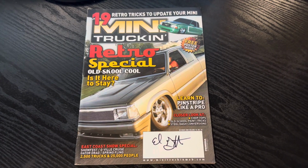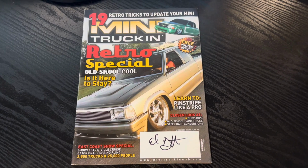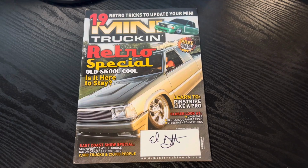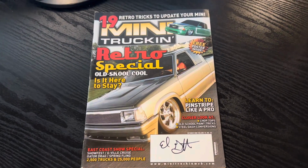20th cover truck with Colorado Custom wheels. Shout out to Colorado Custom. And the 18th credited cover for Relaxed Atmosphere. 22nd Mazda to be covered on the cover of Mini Truckin Magazine, or to be featured rather.